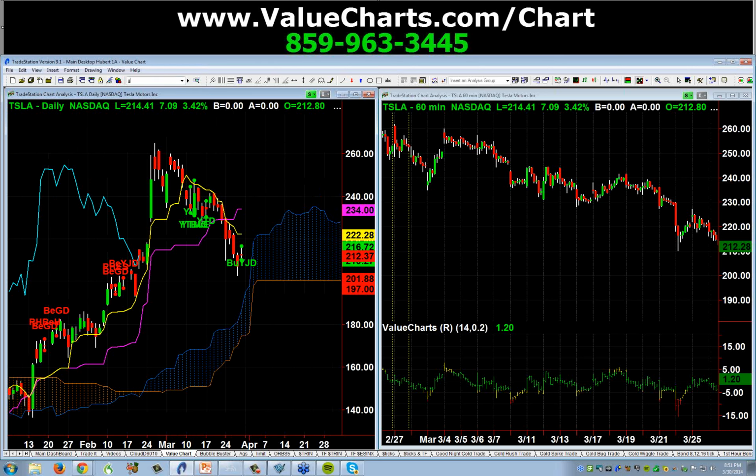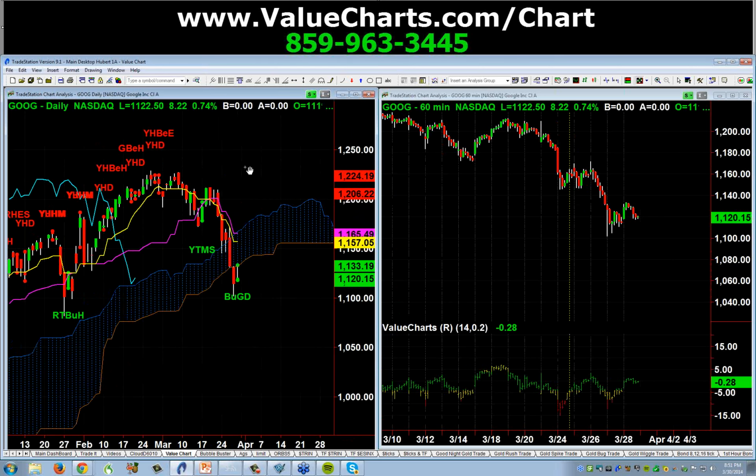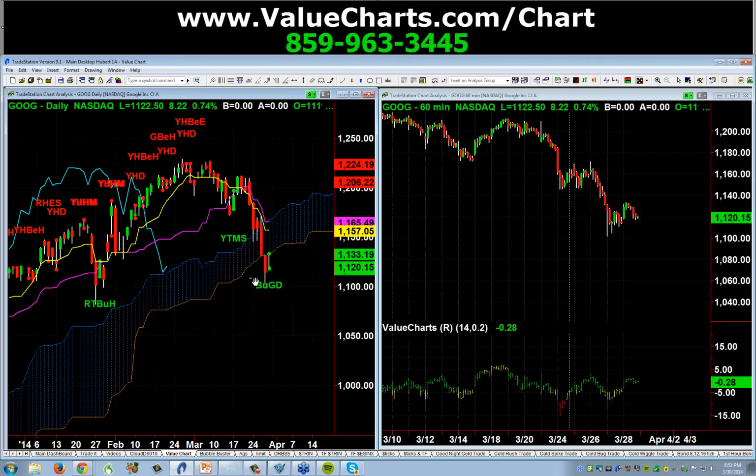Let's take a look at a couple of GOOG. Let's take a look at Google here. I'm just doing some high flyers. Google's in a massive uptrend. It would be in a very aggressive short.